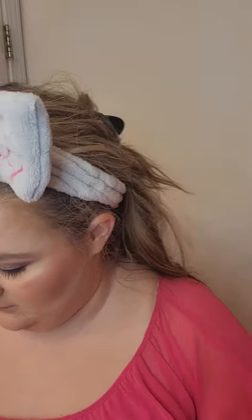Alright, and then I'm going to take this kind of lighter color. I don't know what color you call that. And put it on top of the... Oh my gosh, it's amazing! Sorry. Oh my gosh. It is amazing. This is the most beautiful thing in the world. I love it. I love it. It's so pretty. Oh my gosh.